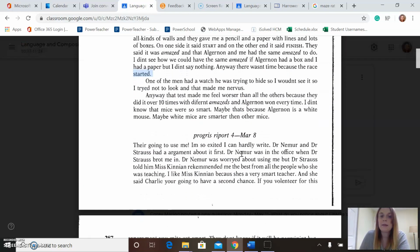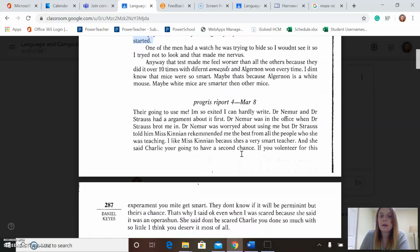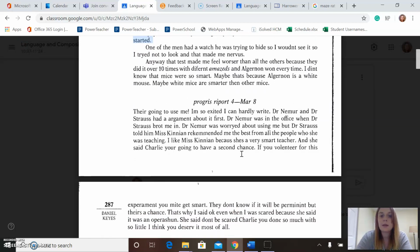One of the men had a watch. He was trying to hide so I wouldn't see it, so I tried not to look, and that made me nervous. Anyway, the test made me feel worser than all the others because they did it over 10 times with different amazeds, and Algernon won every time. I didn't know that mice were so smart. Maybe that's because Algernon is a white mouse. Maybe white mice are smarter than other mice.